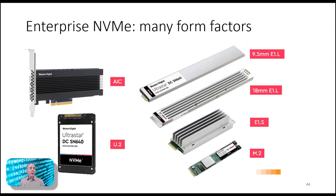Now, when enterprise uses NVMe, they typically use many other types of form factors. If you look on the bottom, we see the M.2, which is typically what we put in our desktops and laptops. Enterprises don't want to use those because they need more heat dissipation and more memory capacity, so they have a tendency to use these other form factors in their storage arrays.